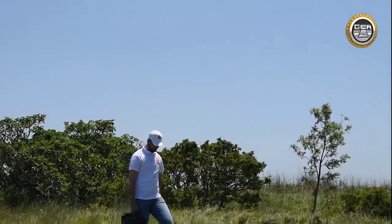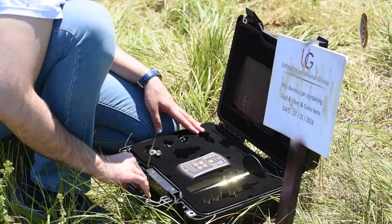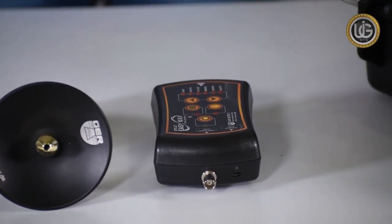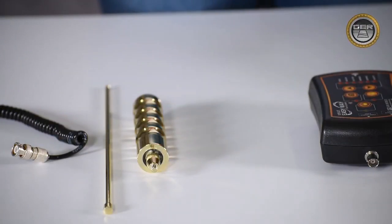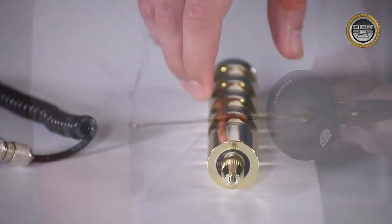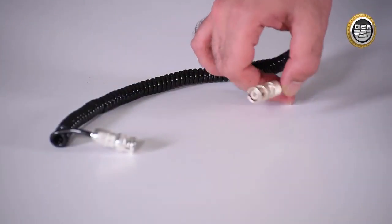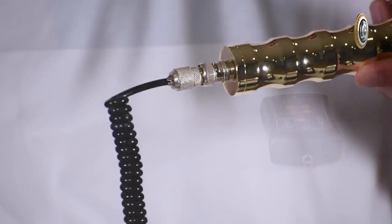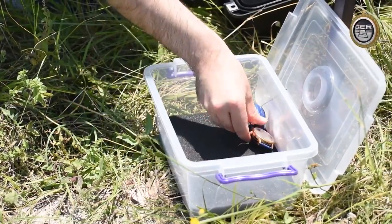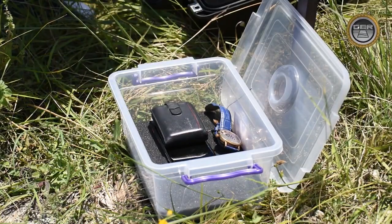How to use the device. First, long-range radar system. Install the sensor handle to the antenna. Connect the signal transmission cable between the sensor system handle on the one side and the main unit on the other side. As a user, you should remove all holdings that may affect the functionality of the device, such as a wristwatch, mobile phone, wallet, ring, and belt. Make sure that your shoes do not contain any metals in them.